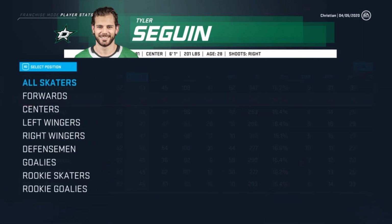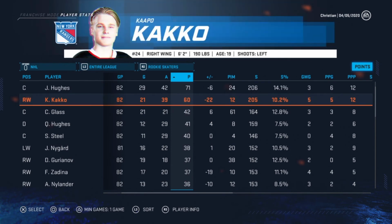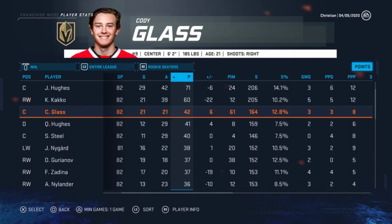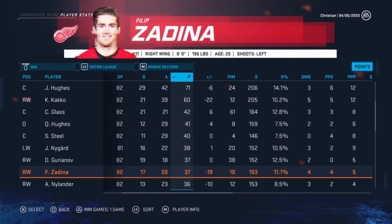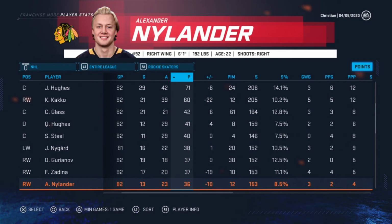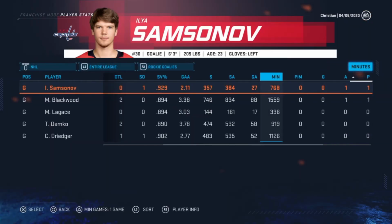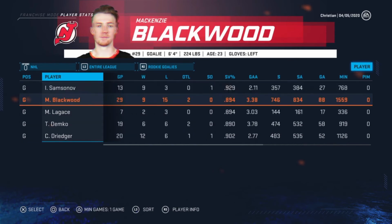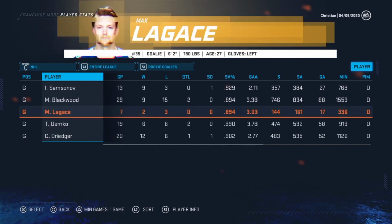Now, as for rookie skaters, let's take a look at that. Jack Hughes, 71, Kako, 60. I'm used to seeing Kako at the top. Nice to see Jack Hughes get first in scoring. Then Cody Glass, Quinn Hughes, Sam Steele, Igor Gurianov, Zadina, Alexander Nylander. That's the rest of the skaters. As for the goaltenders, Ilya Samsonov, the backup for Holtby, Blackwood there in New Jersey, Legacy, Demko, and Draker.